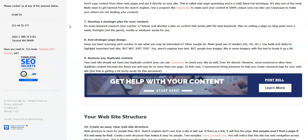Have you been scanning each number to see what you may be interested in? Other people do. Make good use of headers, H1, H2, etc. Use bold and italics to highlight important text also, but not just text. Yes, search engines love text, but people love images. Mix in some imagery with the text to break it up a bit.